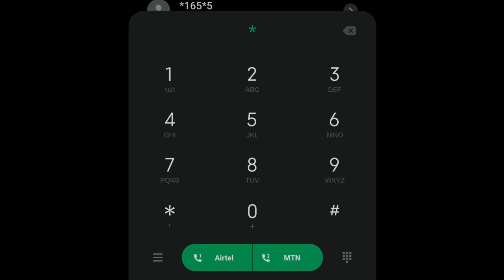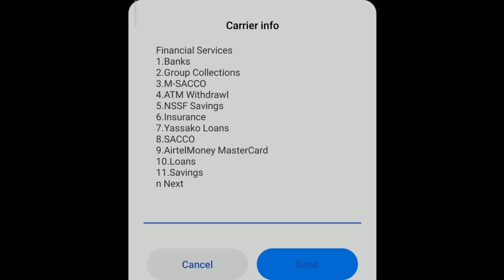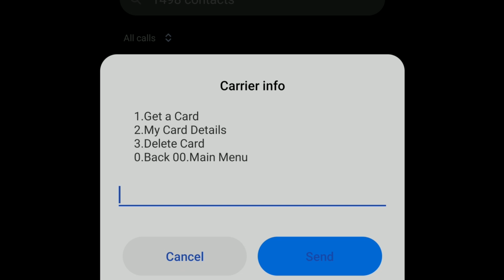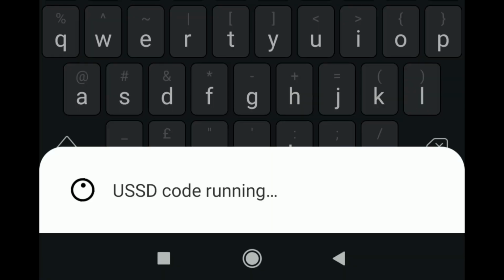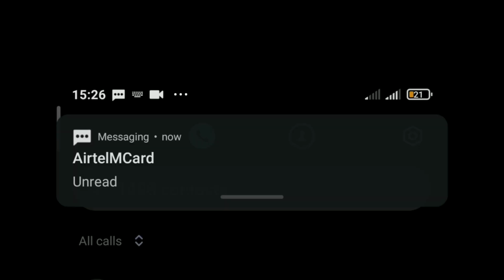So, on your Airtel Money menu, go to star 185. Go to option 7, Financial Services. Go to option 9, Airtel Money MasterCard. Go to Get a Card, option 1. From there, enter your PIN. And in a moment, you should receive an SMS saying you've successfully created an Airtel M card.